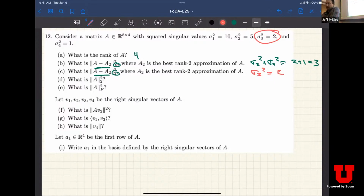What is the spectral norm of A? The 2 norm of A is just the largest singular value squared, which is 10. The Frobenius norm squared of A is sigma 1 squared plus sigma 2 squared plus sigma 3 squared plus sigma 4 squared, which equals 10 plus 5 plus 2 plus 1, which is 18. So I can read that right off the singular values.